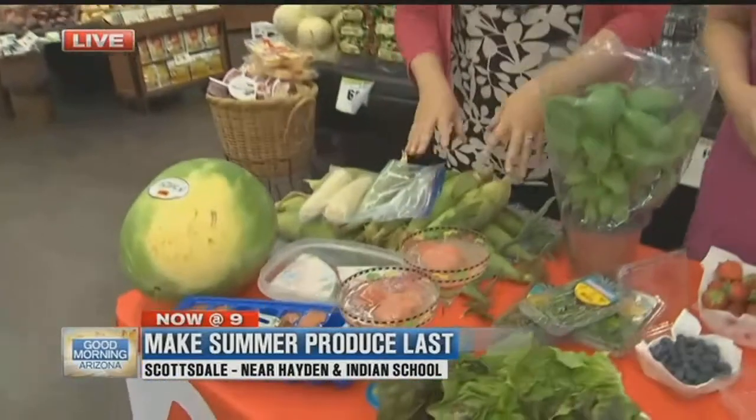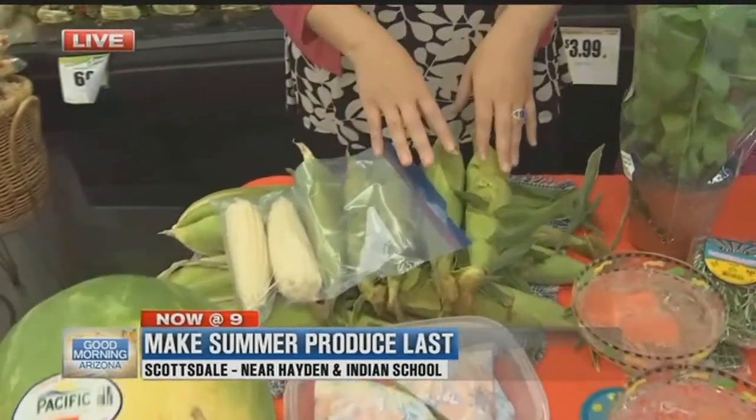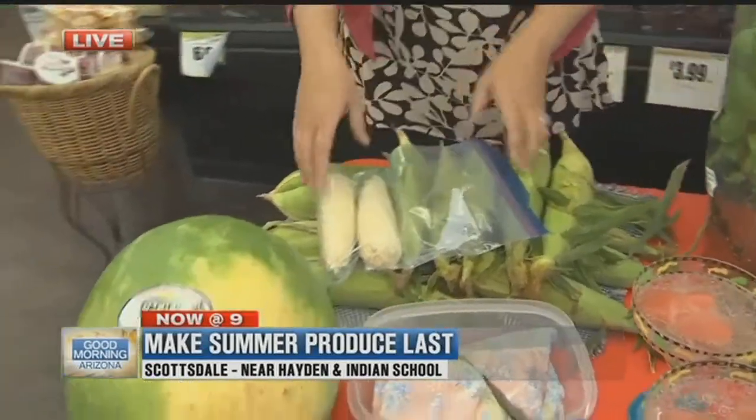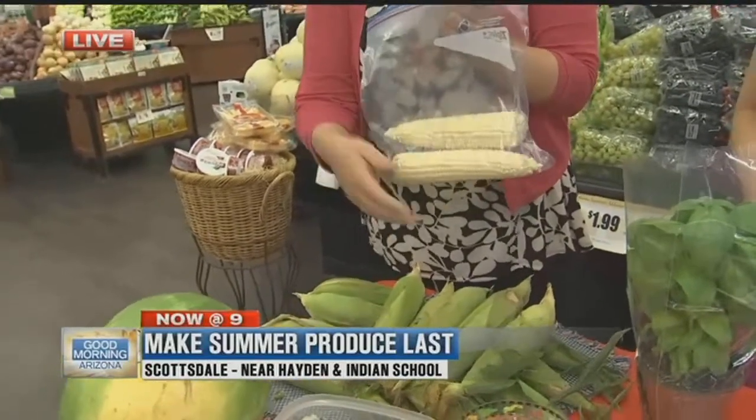For corn, really leave it in the husk as long as you possibly can. Right before you're going to have a party, husk it and then throw it on the grill. If you've got leftovers, an easy plastic bag will last for a few extra days. You can also cut off the corn and put it in the freezer, and that'll last for about 6 months.